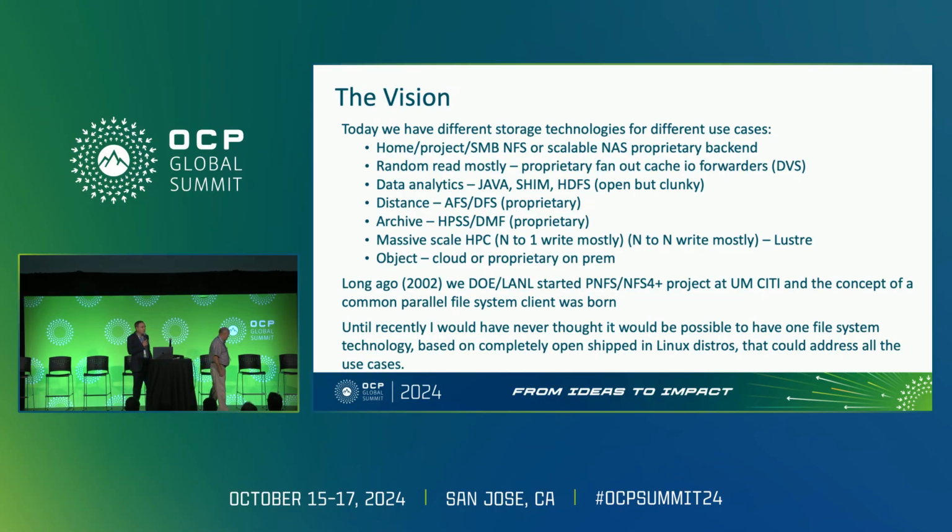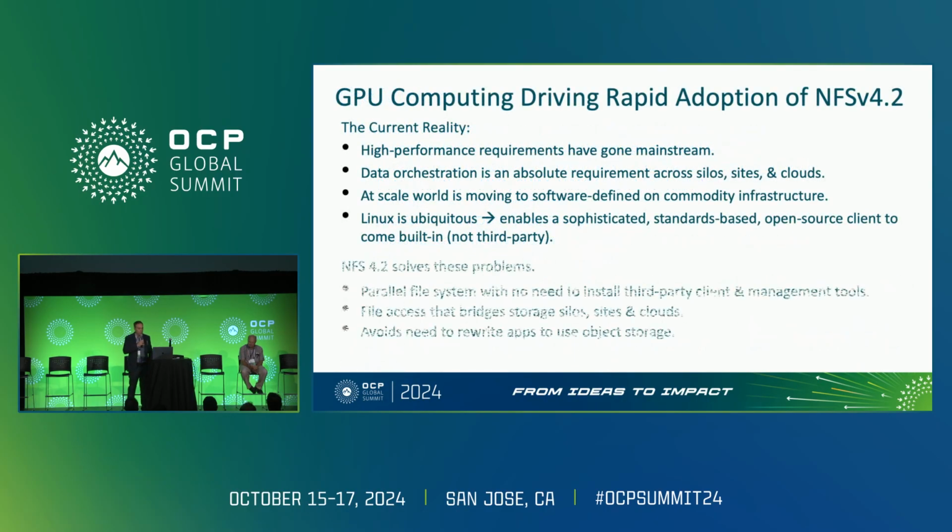Thanks, Gary. So that kind of sets the stage that what we're talking about here is something that's standards-based, built into Linux, and able to address the full dynamic range that has required literally more than half a dozen different file systems in the past that could now be done within one. And this goes to the context today.